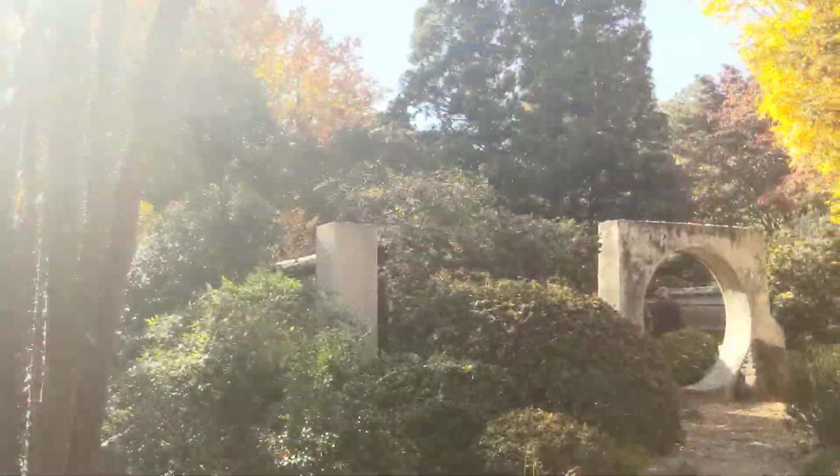Alright, this is definitely a Japanese garden. You can tell just by the shape of the thing, and that there's bamboo probably somewhere nearby, and Japanese maples, obviously Japanese.